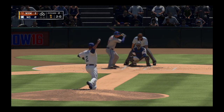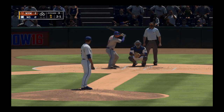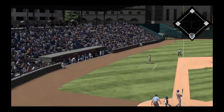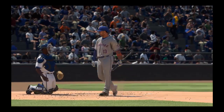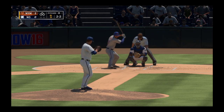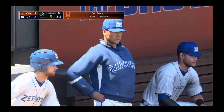Here it comes, 2-0. That'll find its way out of play. Still going to have a good hitter's count. 2-1 now. He's set, and the 2-1 pitch. That's going to even up the count at 2-2. He's set. Here's the 2-2. And this will miss down low in the dirt, so he's worked it full now at 3-2.